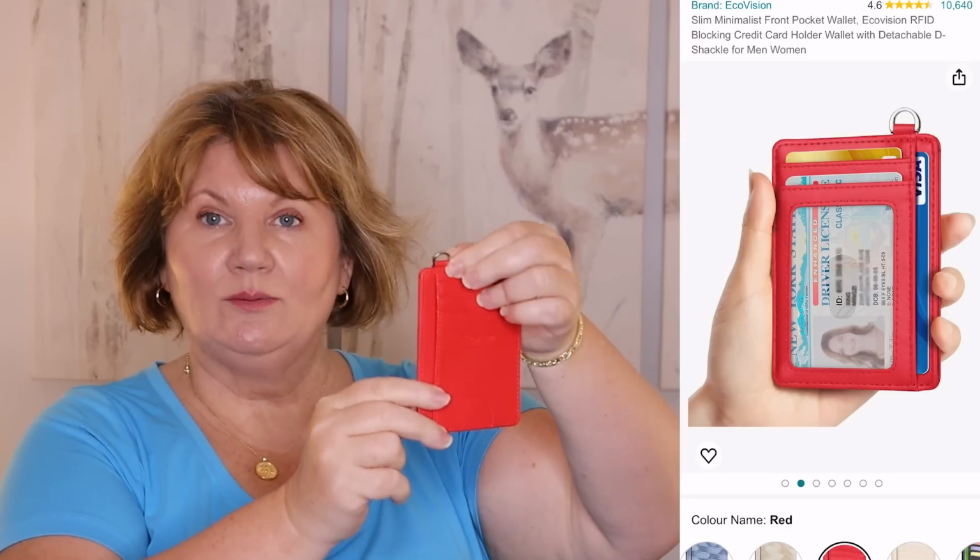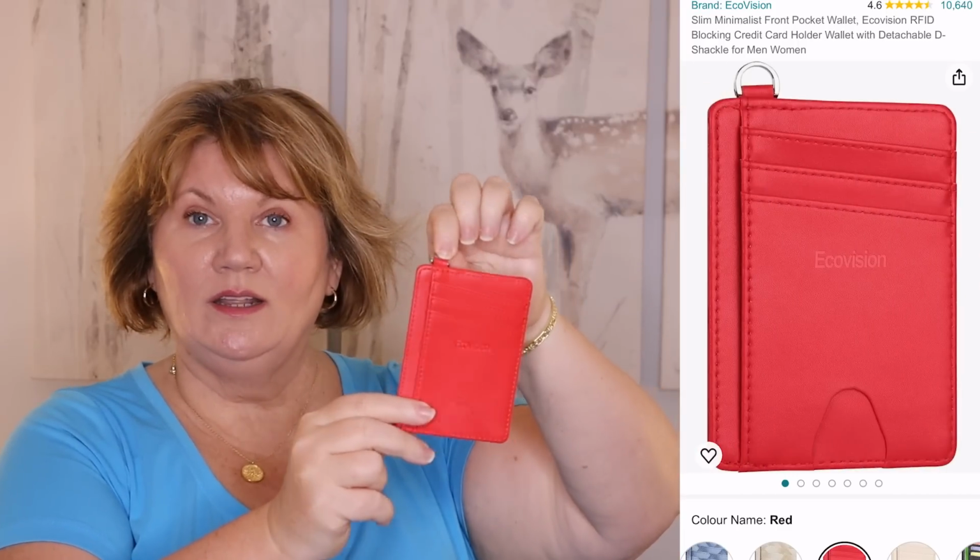But I like this one because it has this little hook on it. And I'm going to show you my travel purses in a bit, but I can hook this to the inside of my purse. So that way, if somebody reaches into my bag, I'm going to feel it, because they're going to be trying to take my bag with them. So it's nice to have that little added security.